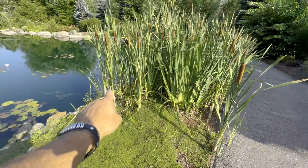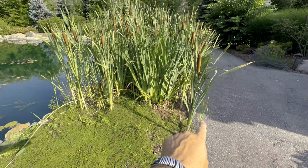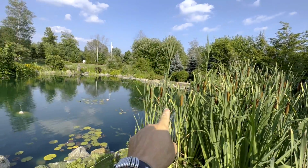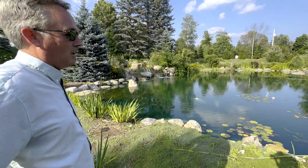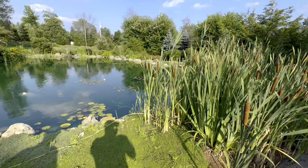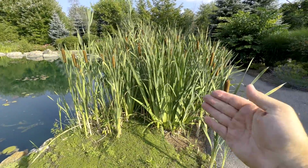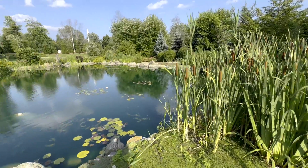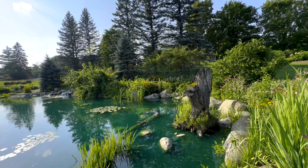So as long as they have some roots that are getting wet, they can actually grow outside of the pond liner. I'm assuming that with the cattails and the phragmites in here, you guys trim this back as part of an annual maintenance. So one of the things when you use marginal plants like this, if you don't keep them contained, you're going to have to end up trimming them out. But I like the look. It looks great. As long as they're not in the pond, I'm okay.